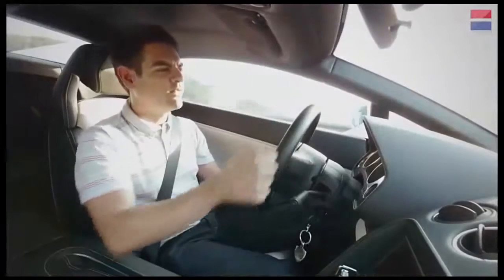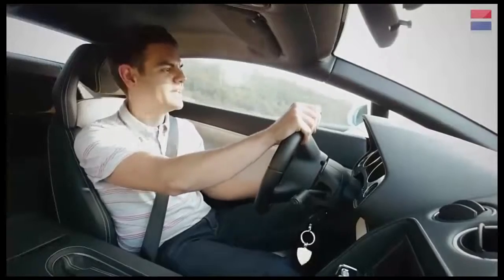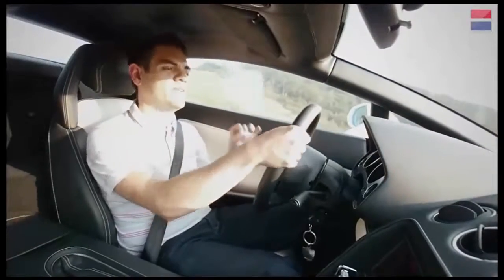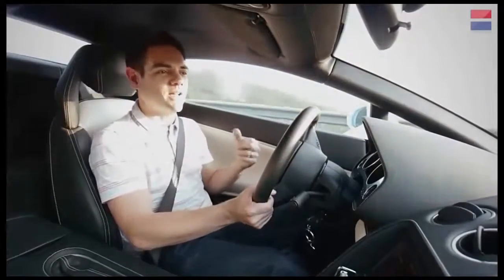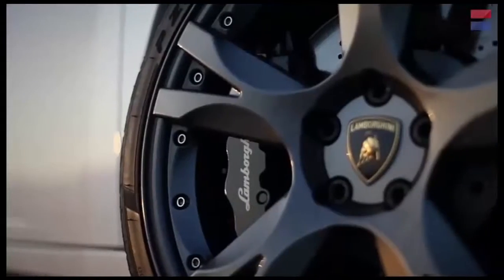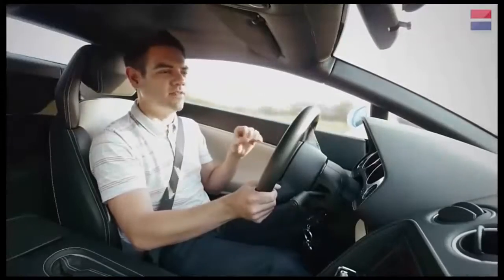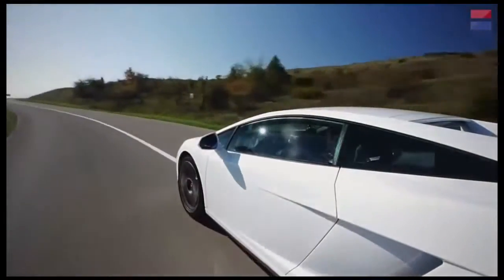Where does this car fit with its rivals? Its natural rivals, I guess, are the Ferrari 458 and the McLaren 12C, although this is quite a lot cheaper. This is the cheapest car Lamborghini build: a manual gearbox, steel brakes, which are lovely, much better than Lambo's ceramics, which are often really grabby. Rear-wheel drive, it's a really basic package.